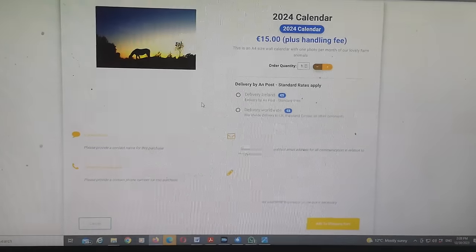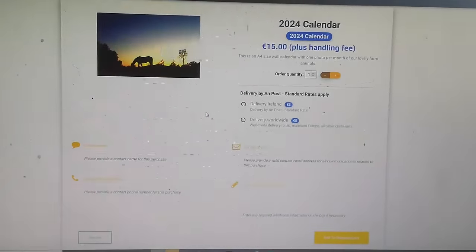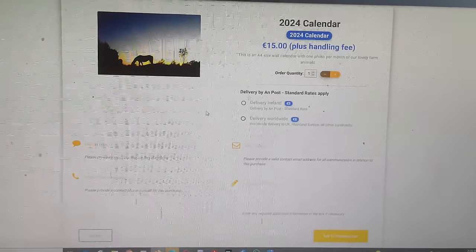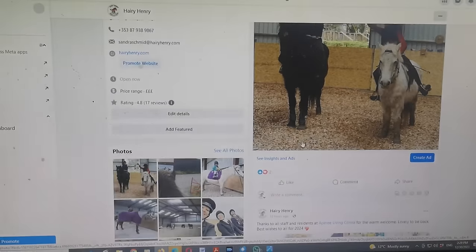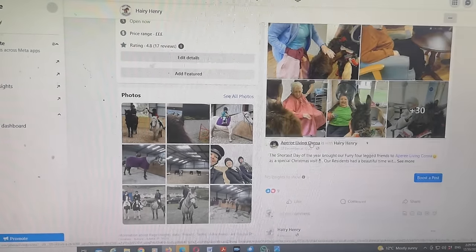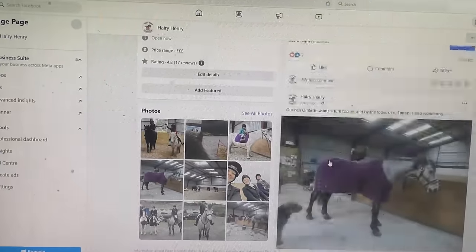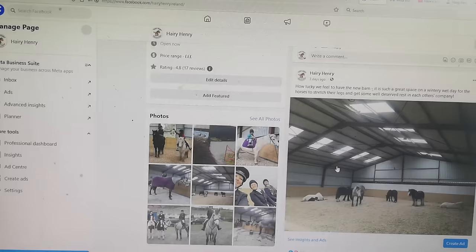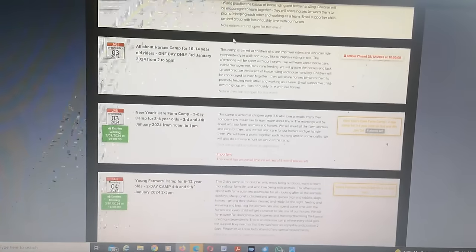But of course, there's always something to do at my desk. I'll check on the calendar sales and might put some calendars into envelopes to people who ordered. And then there's my Hairy Henry Facebook page that needs updating and new posts put on just to keep customers informed and tell them the news. And I have to update my events on my booking system for Hairy Henry's, and I have to check on bookings and camps and all that. So loads to do on the computer.